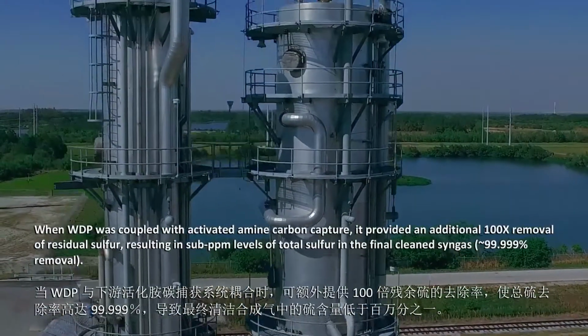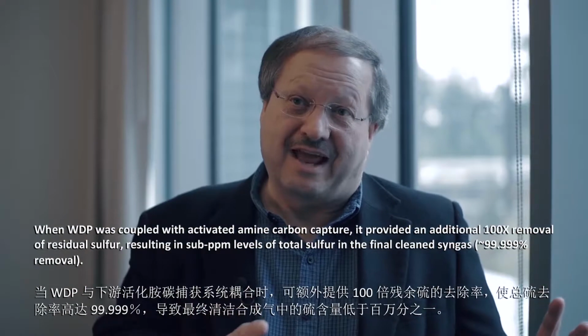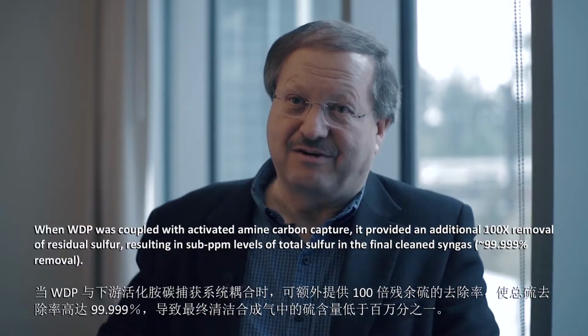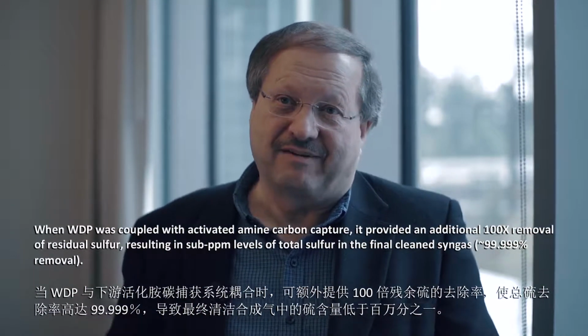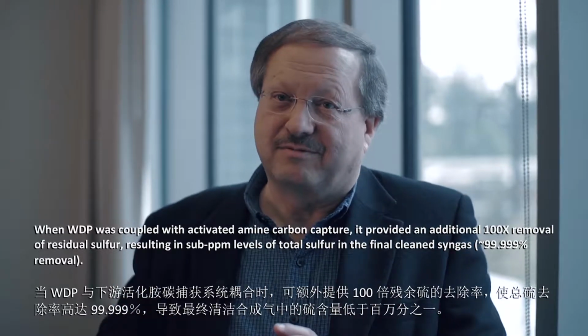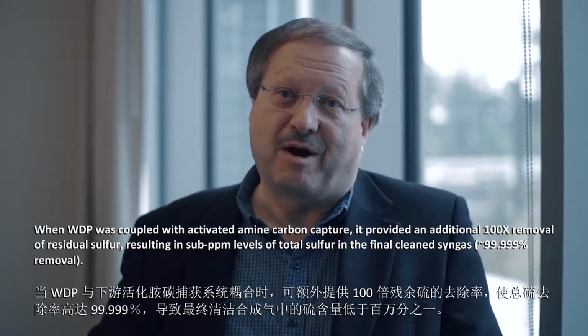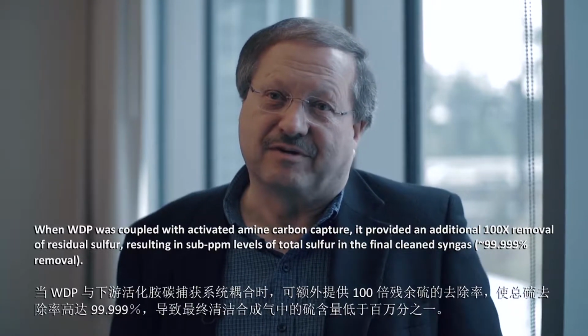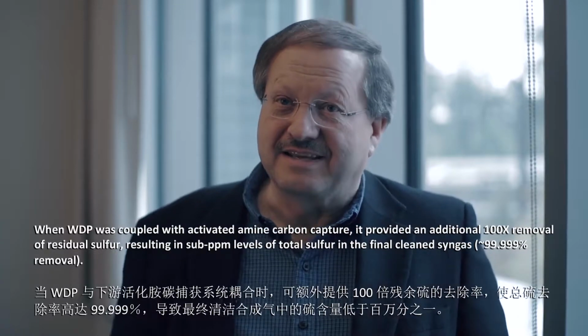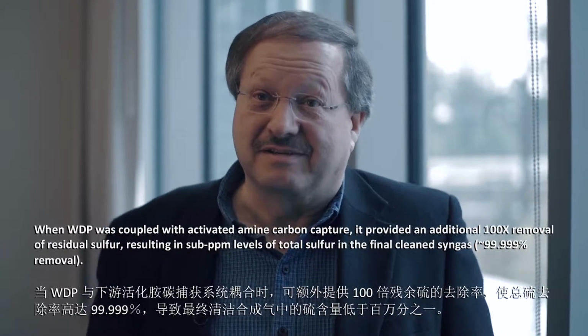The very interesting thing is when we went from the warm desulfurization process and took that clean syngas, fed it to the carbon capture block, which was an activated amine system, it gave an additional almost 100x removal of residual sulfur. So we went down to sub-part per million levels of total sulfur in the clean syngas, which is a level never before seen with this type of system.